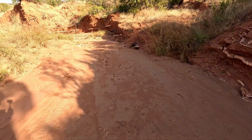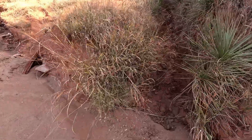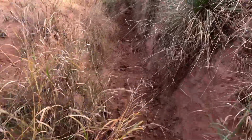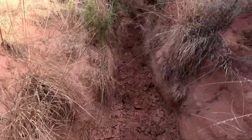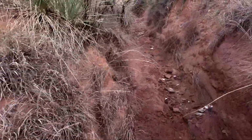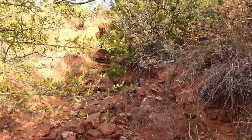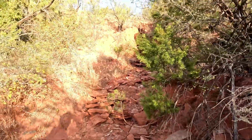Alrighty. Now creek bed 3 has teed into creek bed 4 here. And this is where the temple is off of. So I will see y'all when we get there. So spot number 1 is going to be the temple here.